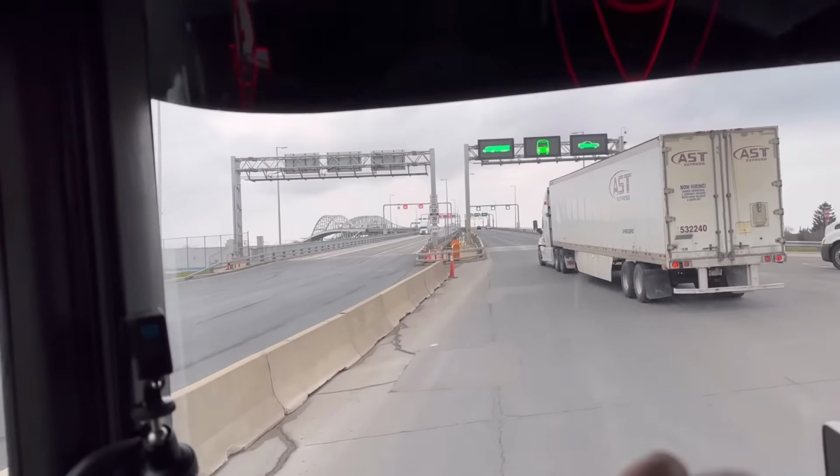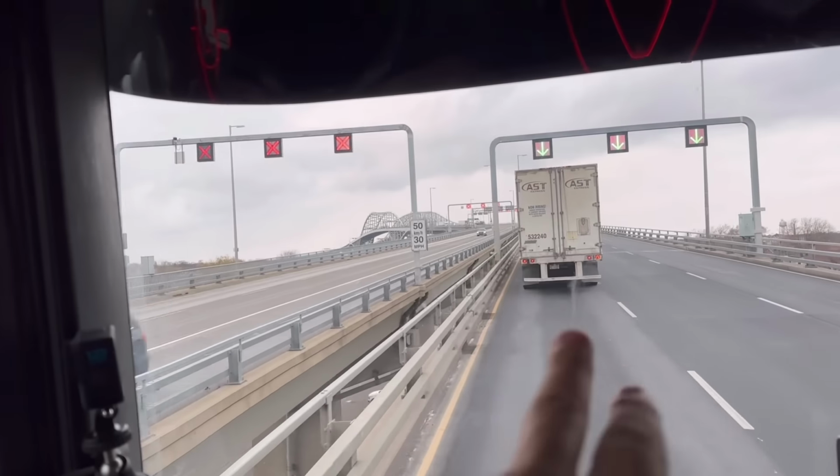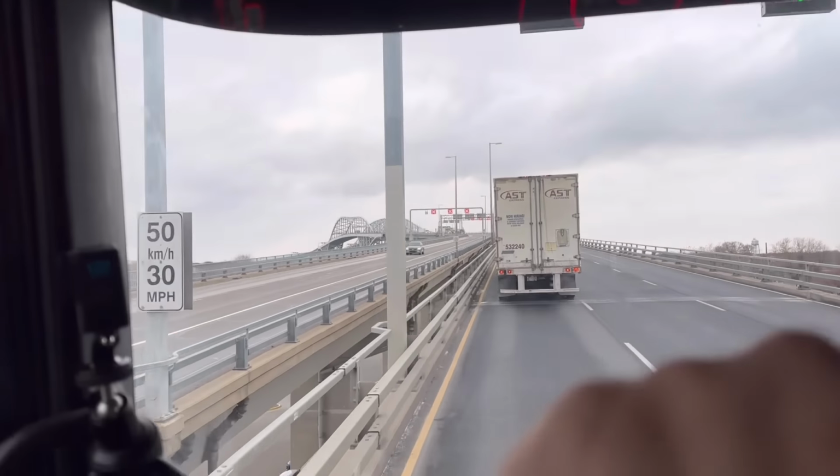Gonna get behind all these freaking slow trucks. This bridge is much nicer and newer than the one we were at last night. Fingers crossed. Fingers freaking crossed. We're gonna get into the United States. I just want to go home.